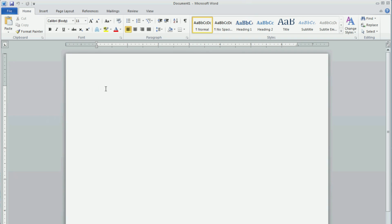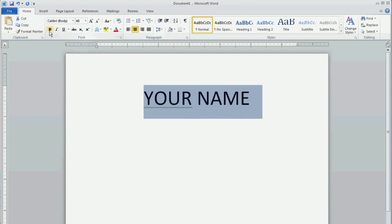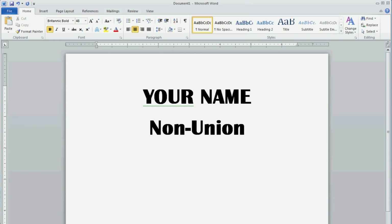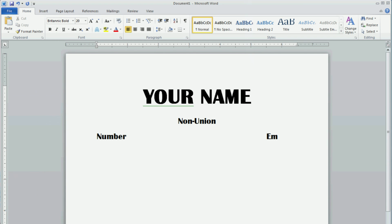So you're gonna want to start off at the top of the page with your name. Bold print, very, very big is how I usually like to do it. Now below that you would usually put your acting union, but obviously if you're just getting started, I wouldn't guess that you're with an acting union, so you're gonna want to put non-union, and then down below that your phone number and your email address.